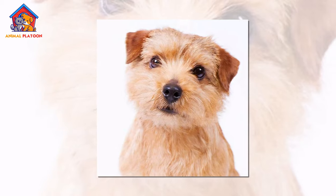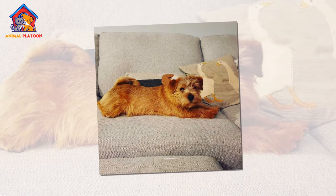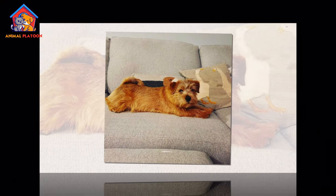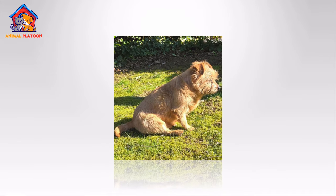Norfolk Terriers are known for their intelligence and are relatively easy to train, although they can be stubborn and yappy at times. They have a strong prey drive and may chase small animals, so supervision is necessary in certain situations.